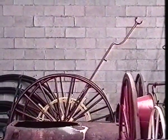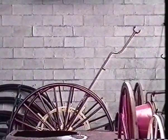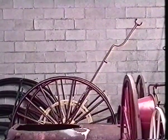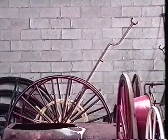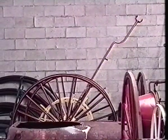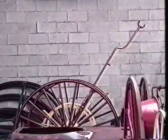Now, Bob, you say this piece has already been restored. How many work hours are there in it? Oh, there's probably a good week of time, say 40 hours anyway, because we had to sandblast everything down to the bare finish and primer it and then paint it and then stripe it and so forth. So there's probably a good 40 hours in it.